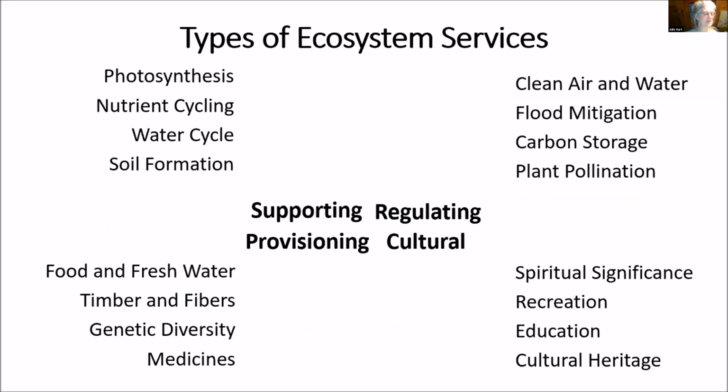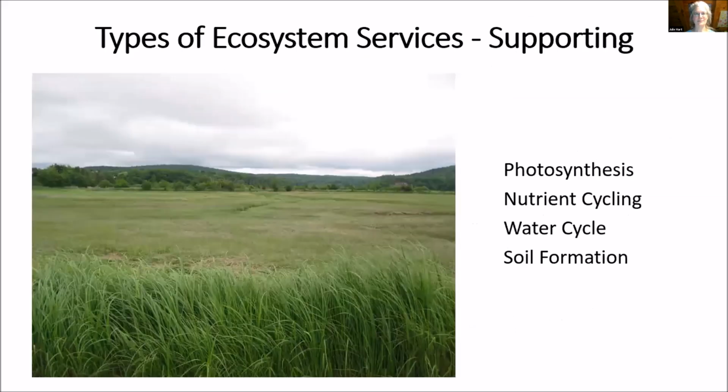But another way to understand them is to put them into categories. Now, there are too many words on this slide. Let's just take them one at a time. So the first type of ecosystem service is supporting services. It's just what it sounds like. These are the absolute foundation building blocks of life as we know it. This is the soils being formed by weathering of the bedrock and minerals and combining those with the decaying organic matter of our plants and animals.